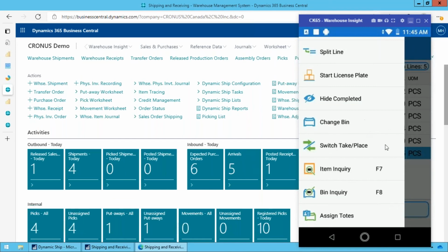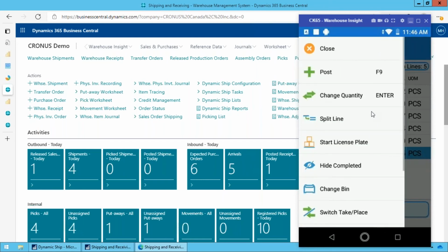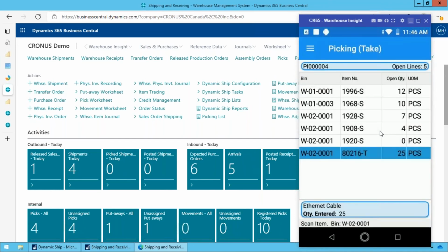I can add a menu on here to print my shipping label. So I could print a UPS label or a FedEx label or whatever right from the handheld device if I want. Or more typically, I'll go into Dynamic Ship and print the labels from there. But I could set it up to do everything from the device as well. Okay, so that's the license plating, and there's a whole bunch of other stuff here, like changing the bin or splitting lines, those types of things that you can execute on the handheld device. But overall, picking, dirt simple.